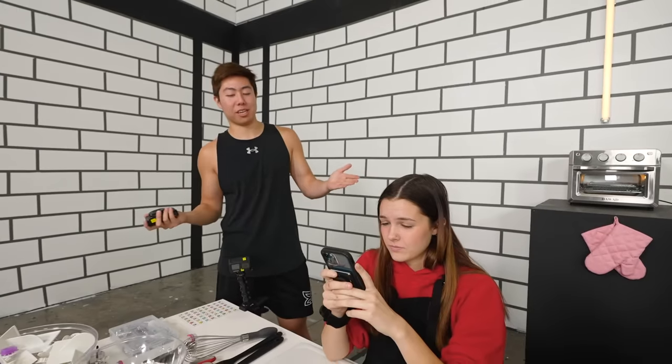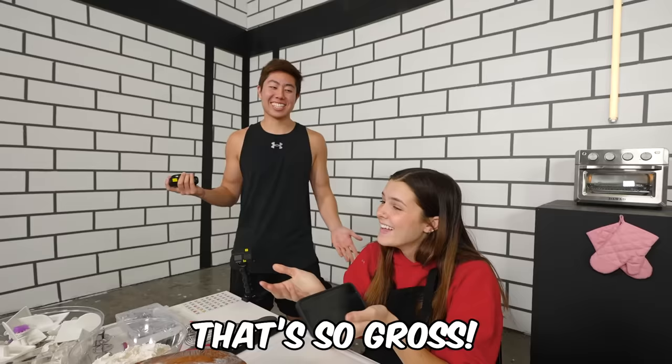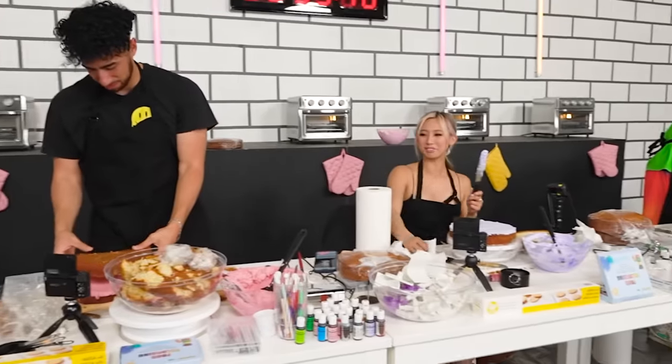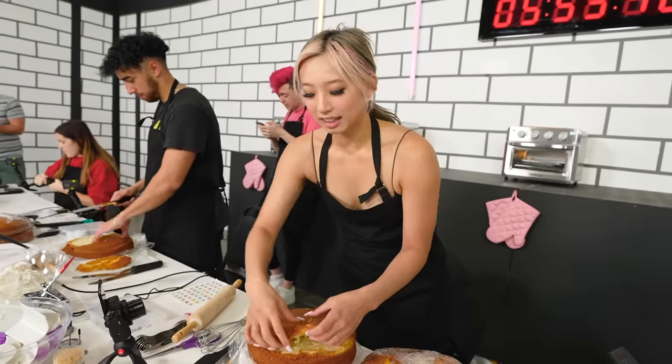What animal did you want to make to start out with? An octopus. You could make a pooping octopus? That's so gross. Yours better be the most appetizing out of everyone's. Right now, nobody's teaching me how to do anything, so I'm kind of just freeballing it and it's not really working very well. First thing, leveling the cake.